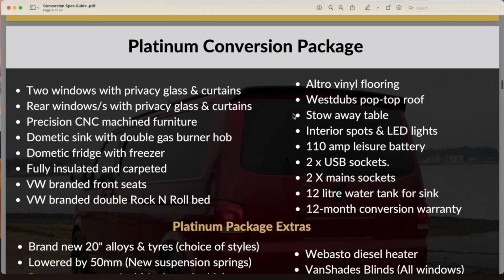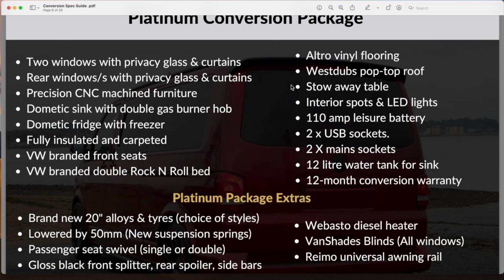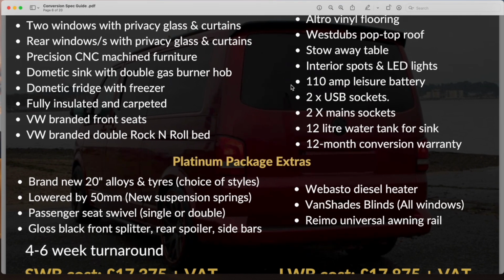Now we also have a platinum conversion package, which again is the standard layout. It's got the standard features that we have in the silver and the gold package, but we have a number of different extra features in the platinum package. So we've got everything that the gold has. You've got your 20-inch alloys, we lower the van, we put in the seat swivel, and we put on all of the other trim and things like that.